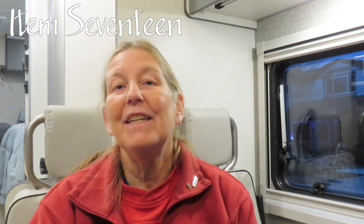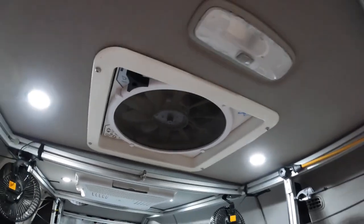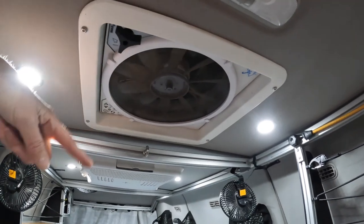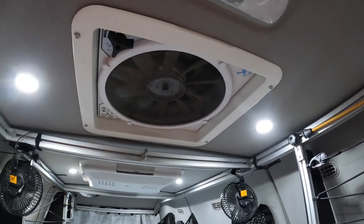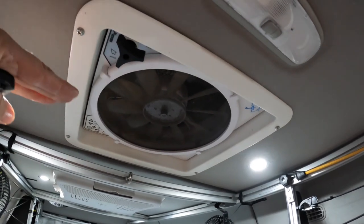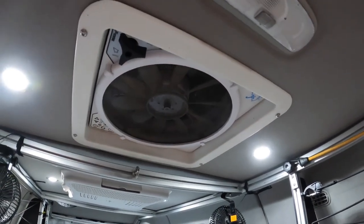Item 17, fans. Now, this is the Max Air ceiling fan in the van. Both vehicles have the Max Air fan. This one actually is bi-directional, but to be fair, we normally only used it exhausting the air out. This also has a rain sensor, so if it detects moisture coming in, it'll actually automatically close.